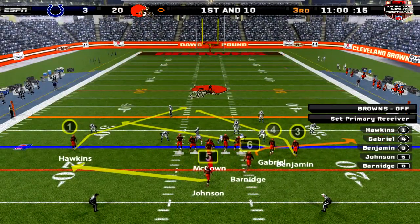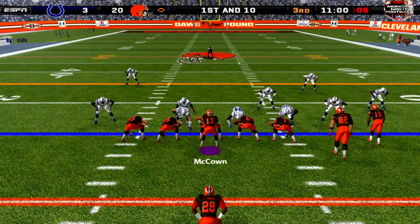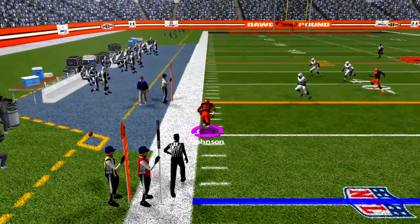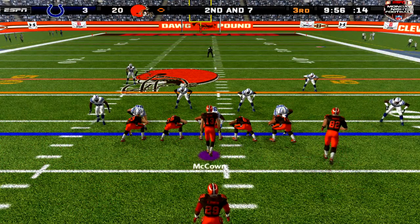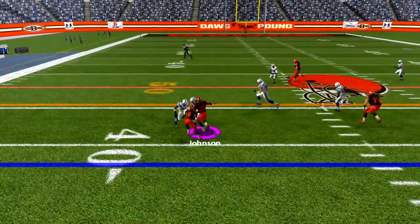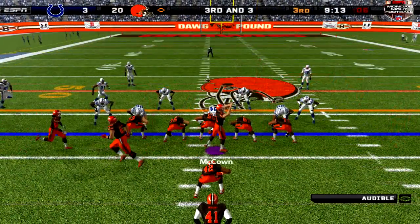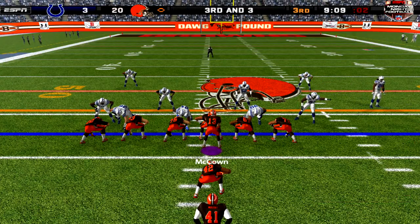The Browns have the opening possession, 1st and 10 at their own 25. McCown goes back to pass and hits Johnson out of the backfield, and he has a 10-yard gain. Now on 2nd and 7, Duke Johnson again, and he fumbles. Andrew Hawkins jumps on top of that. So it's 3rd and 3 now.